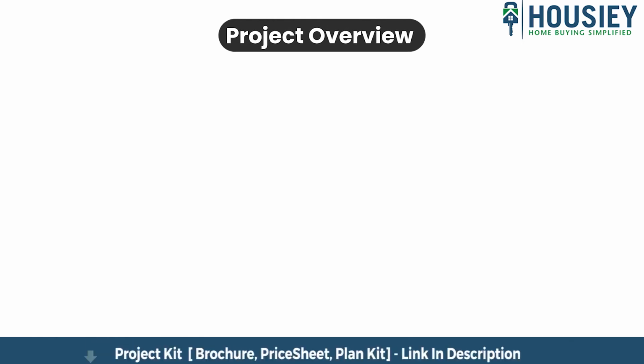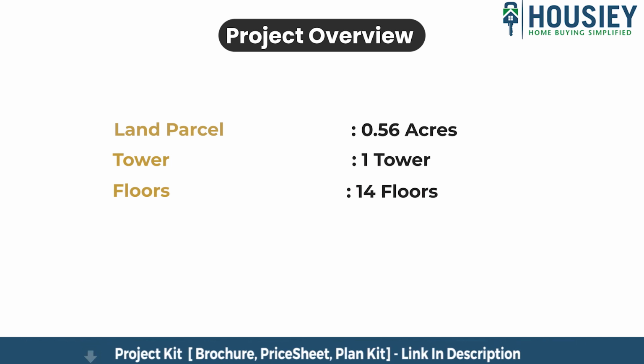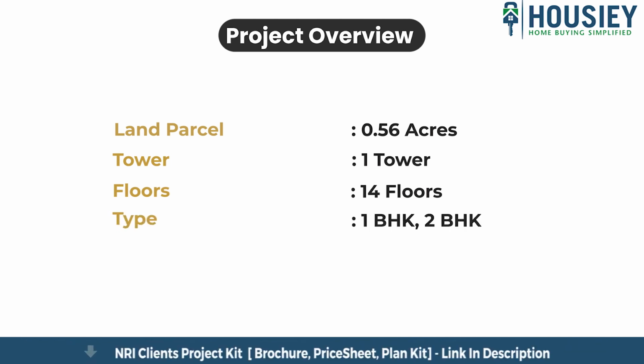Sahakar Vista will be constructed on 0.6 acre of land parcel consisting of one tower, which will be of 14 floors having 1 BHK and 2 BHK premium residences.